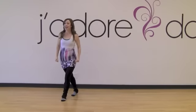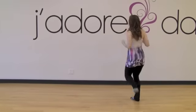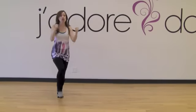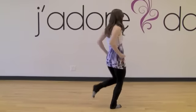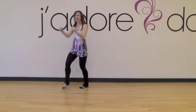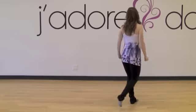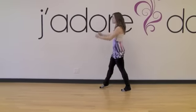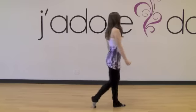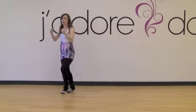Chugga, chugga, chugga, chugga goes the train, slowly, slowly down the lane. Always forwards, never back, keeps the train on the track. Chugga, chugga goes the train, slowly, slowly down the lane. Always forwards, never back, keeps the train on the track.